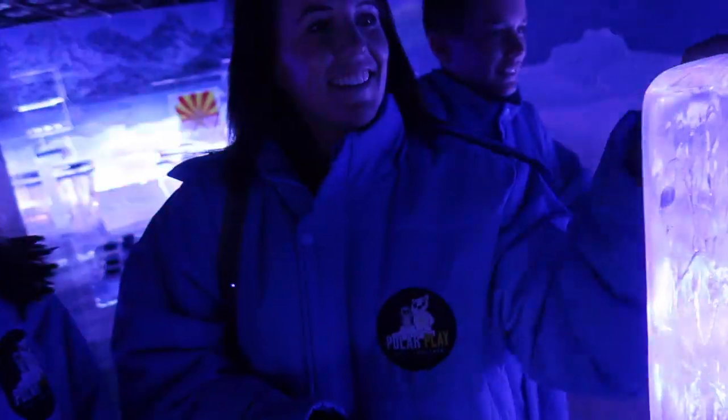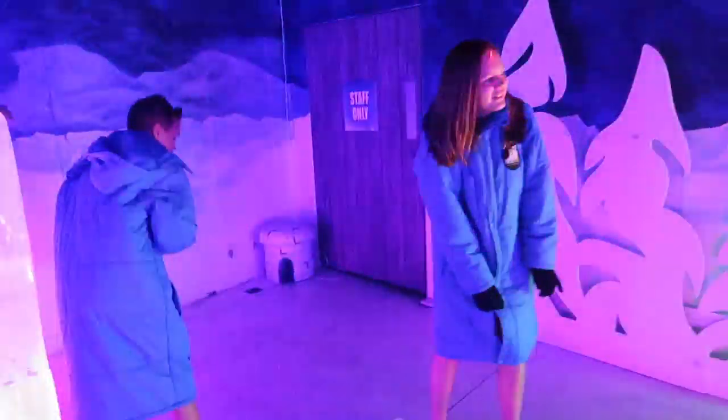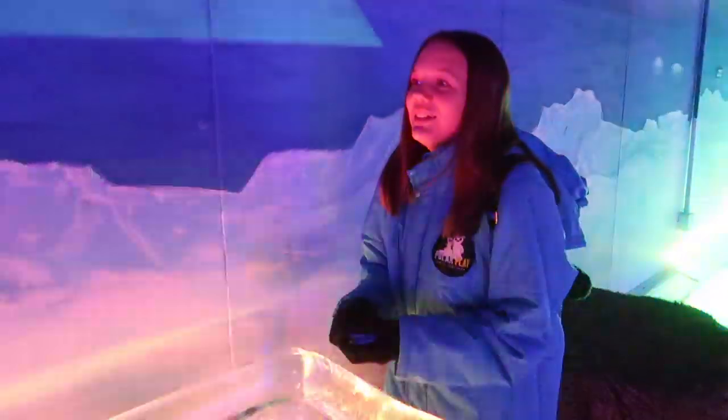You think that's ice? I feel like that's plastic. Really? Yeah, it's ice? I don't know. Is it wet? Maybe it is ice. Yeah. Maybe it is. Bar. Oh yeah, put the bottles in there. Oh, you're playing shuffleboard? Nice. Beer handles in the ice.